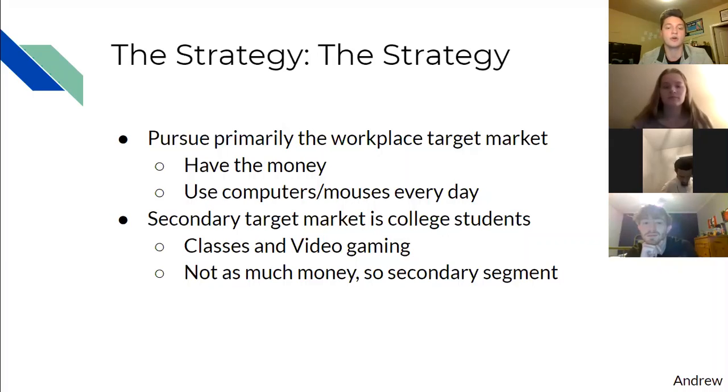The secondary target market is going to be college students, and that is because they're going to be doing class and video gaming, which takes up a lot of college students' time. And even though they're on the computer as much, if not more than the office place, the reason why they're not our primary target is because they do not have as much money, so they probably are not going to consider it as well of an investment, so they will not buy it.